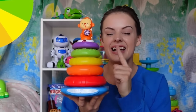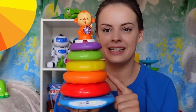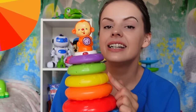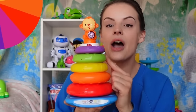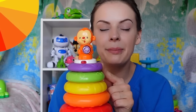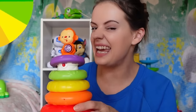Good job. Let's go through the colours. This one is red. Good job. This one, orange. Good job. Orange. Yellow. That's it. Green. Green. And purple. Purple. Good job. I think we should take these off. Let's say off, and I'll take them off. Ready? Off.